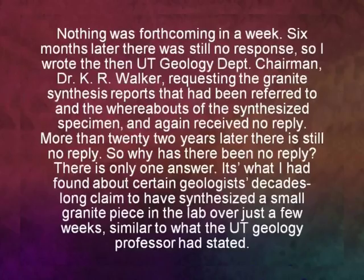Well, anyway, he said he could make granite in a week. Nothing happened. In a week, nothing. 6 months later, nothing happened. I wrote to the geology department chairman, and I said, Dr. Taylor has said he promised he would give me a piece of granite in a week, or at least would provide me with one of these hundreds of reports on granite synthesis, but there was no reply. 22 years and more now tonight, there's still no granite synthesis.